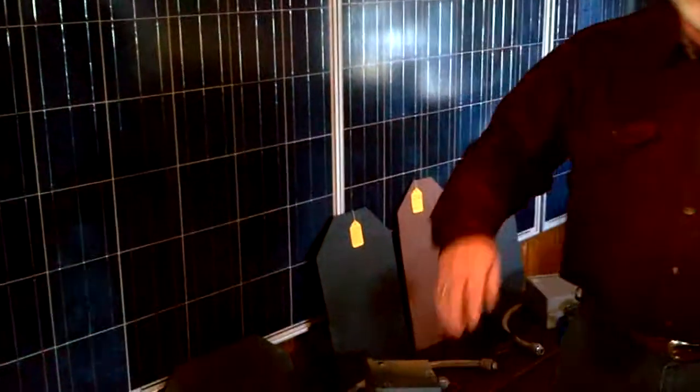We just show many different forms of it. We show the solar panel itself, or we show slates. It's a solar slate for slate roof houses, and it basically is used for aesthetic purposes. We show different sizes of panels.